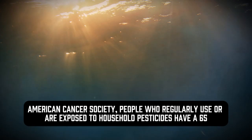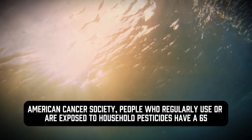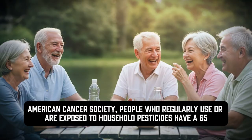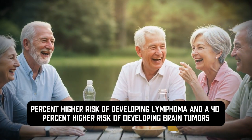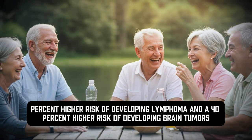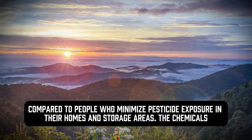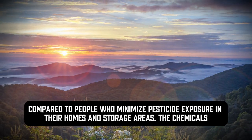According to the American Cancer Society, people who regularly use or are exposed to household pesticides have a 65% higher risk of developing lymphoma and a 40% higher risk of developing brain tumors compared to people who minimize pesticide exposure in their homes and storage areas.